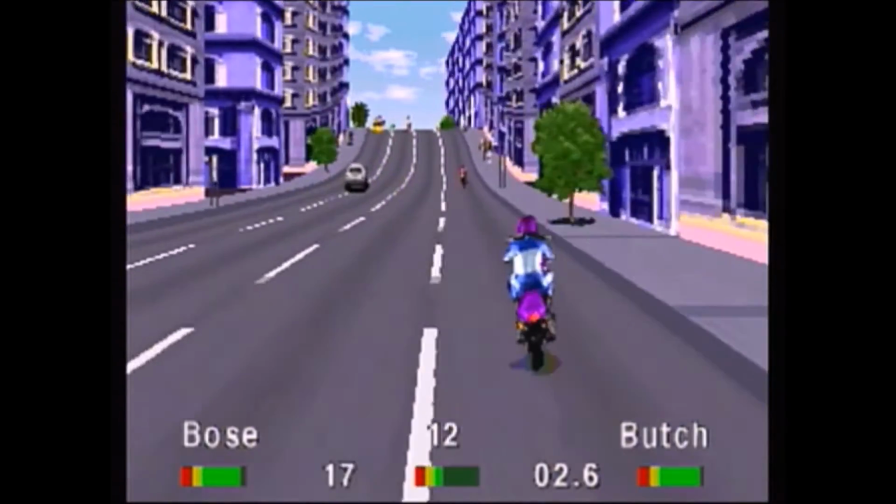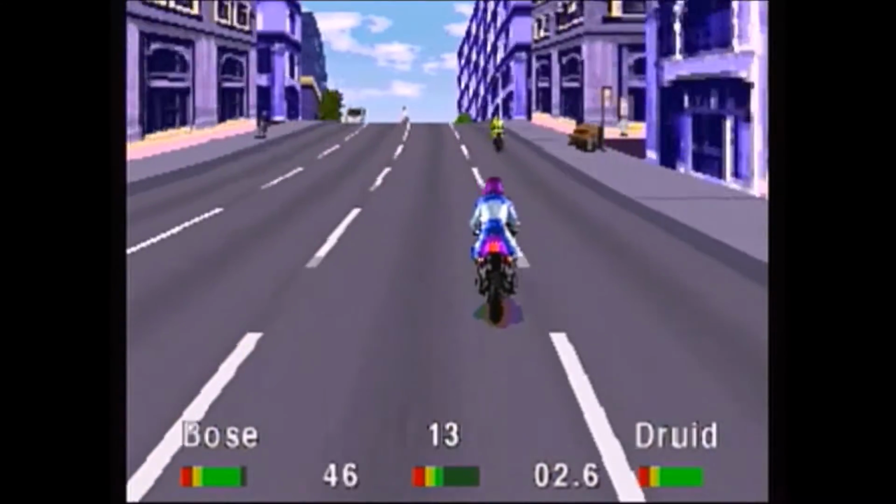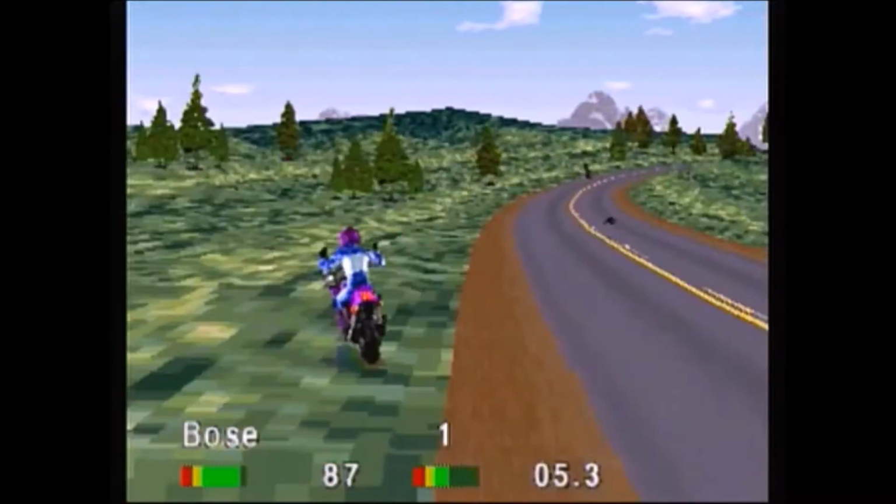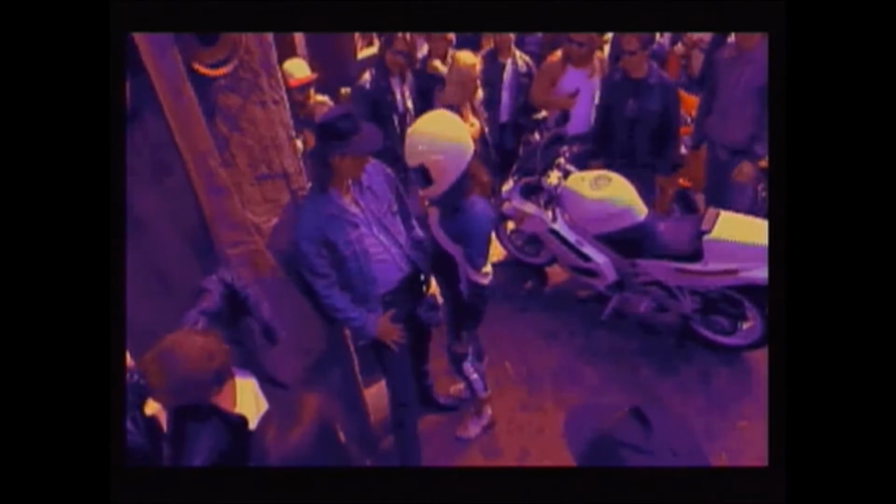There is a ton of replayability, bike upgrades, weapons, and a variety of racing locations. The edgy grunge soundtrack and FMVs would make owning this game worthwhile as a novelty alone, but the addictive gameplay makes this one a must-own, and a terrific racing game for the Sega Saturn.